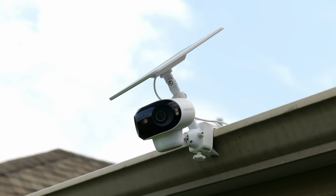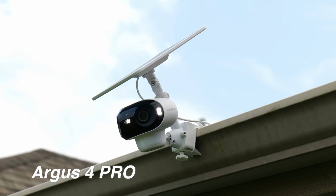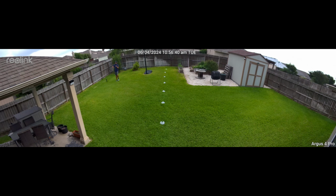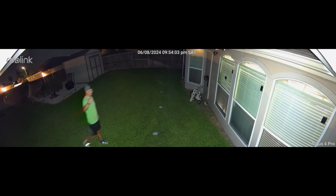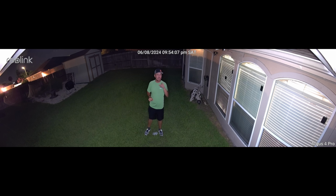The third best option, and also an innovative design from Reolink, is the Argus 4 Pro. It is dual lens with a 180 degrees horizontal field of view like their Duo cameras, but has a smaller form factor, and it is recording in 4K quality. And you can view and monitor your front or your backyard with just one camera.